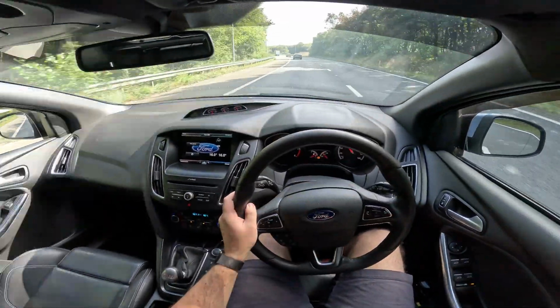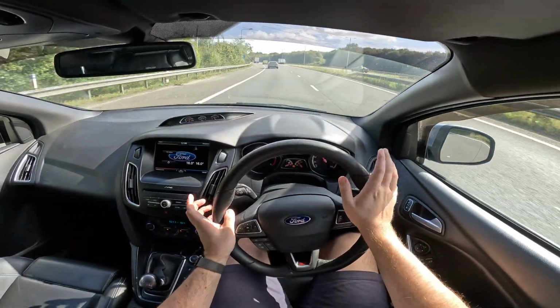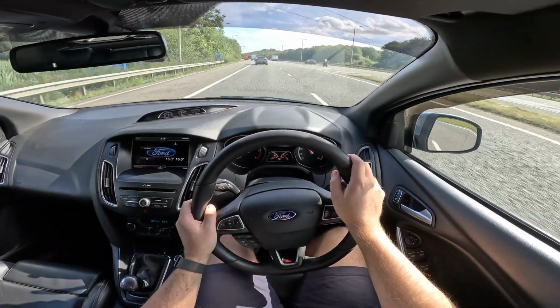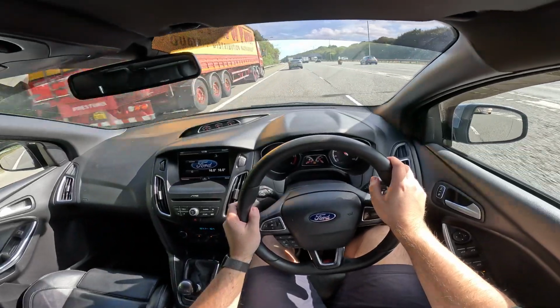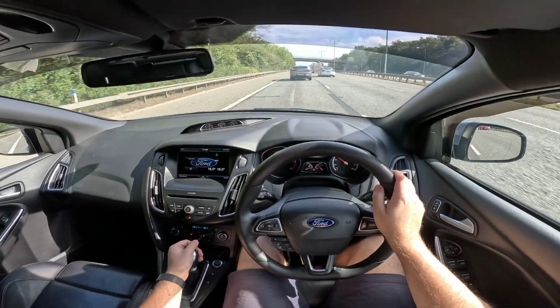And that's really decent. That's perfectly livable. That means to a tank, you're going to get like 600 miles out of this thing. It's brilliant, really. So far, not a lot to complain about. So the fuel economy is definitely better than the petrol car.